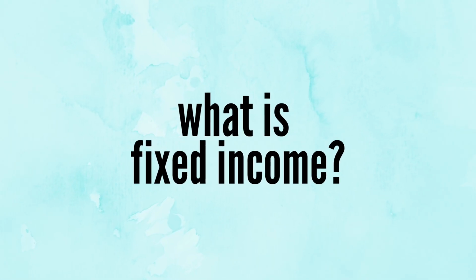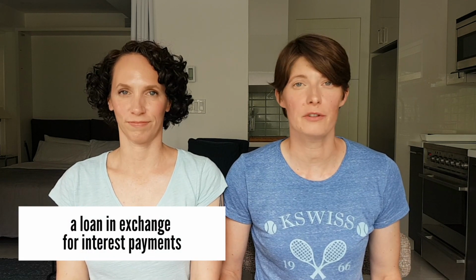Let's get into this topic, starting with what fixed income investments are. These are investments where you loan your money to a third party in exchange for an agreed upon rate of return, or interest payments. This is different from investing in the stock market, where you're investing in an asset that can increase or decrease in value.